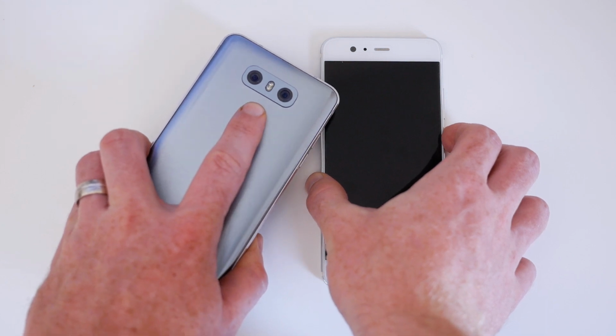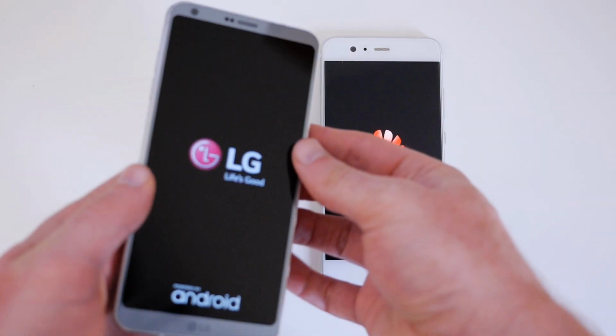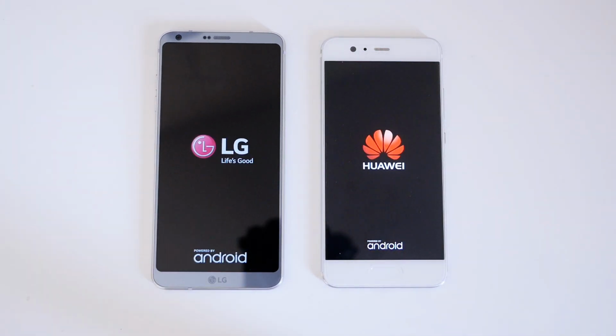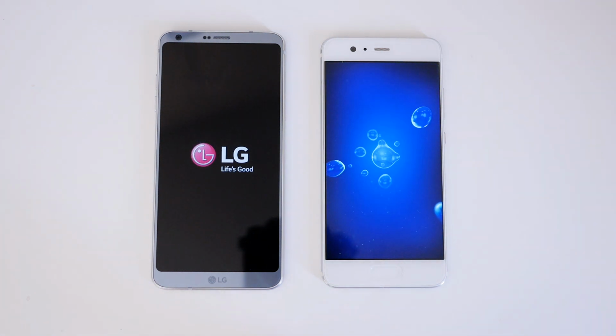Both devices have a 2016 chipset inside with 4 gigs of RAM. The LG G6 has the Snapdragon 821, while the Huawei P10 uses the Kirin 960. The P10's 1080p display should give it a performance advantage while playing games, but that really doesn't come into play in the way that this speed test is structured.